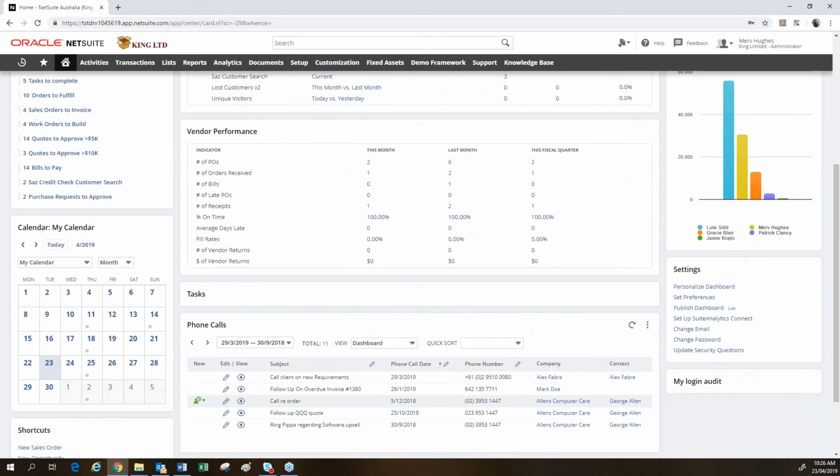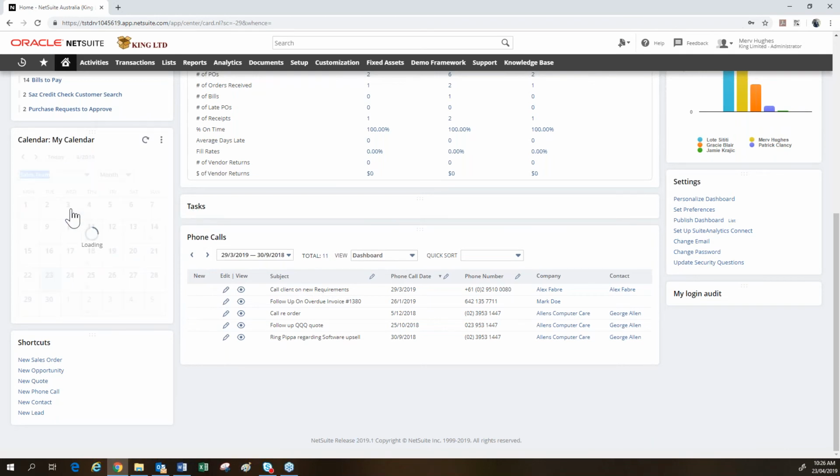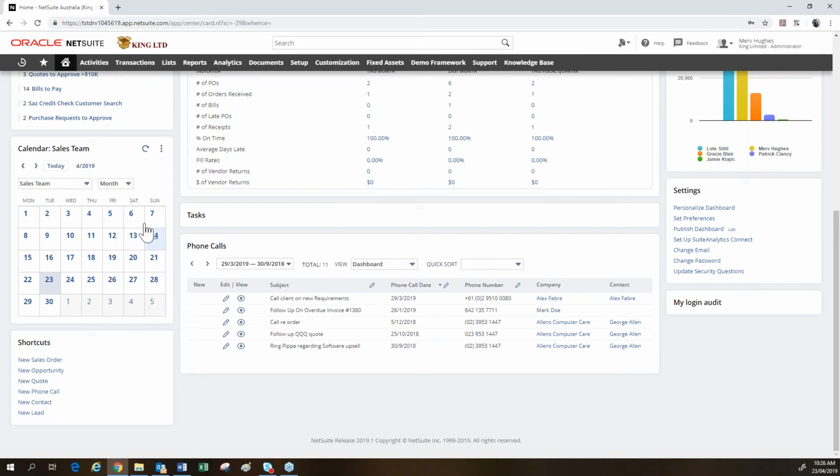Next, I really want to talk to you about your calendars, your calendar portlet, and your tasks and phone calls. So your calendar portlet comes in handy when you are part of the sales team, because what is great is you can view more than one person's calendar. So if I want to have a look at my sales team calendar, I can select it and I can see what my sales team looks like.